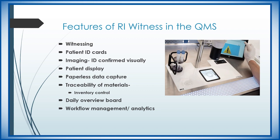And now we can actually give them a very solid and concrete answer saying that everything has been RFID tagged and tracked throughout their whole cycle, and it's very comforting to them. The next portion is the imaging that you can ID confirm visually as well as electronically throughout the lab on your monitors with a birth date and patient name. And then the patient is also viewing that in their transfer room or in their operating room in a monitor that would be available for their viewing in there.